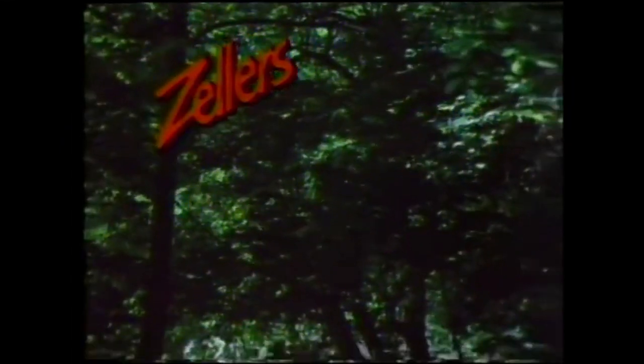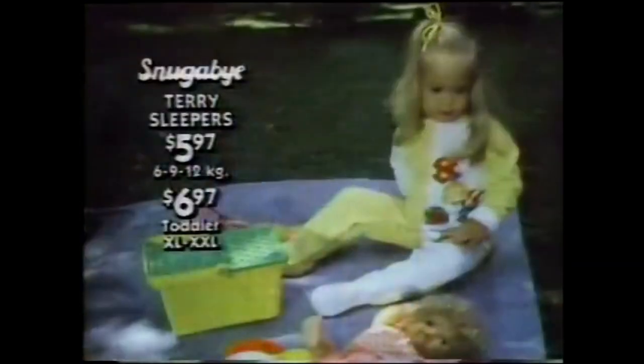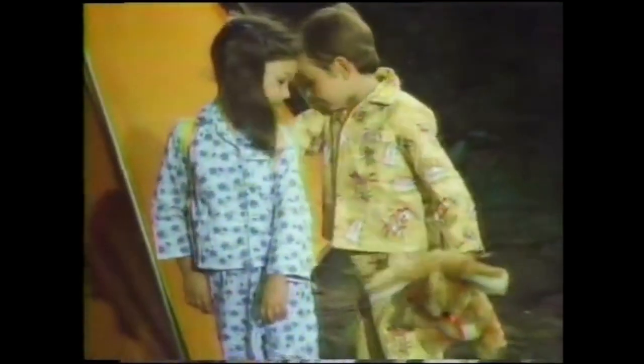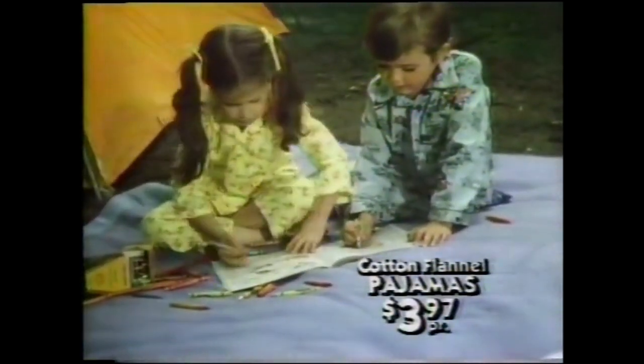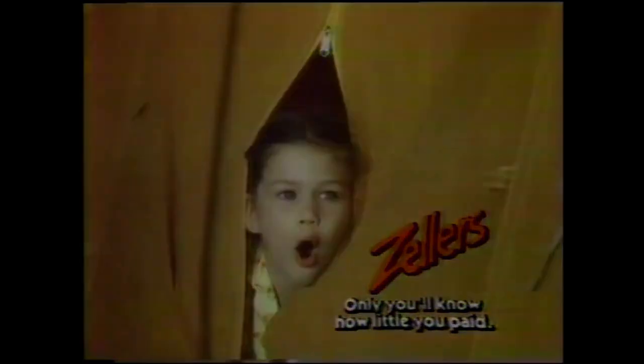To survive a night in the wilderness, you need the right gear, especially the right jammies. And Zellers has them. This week, these Snug-A-Buy Royale Terry sleepers in an assortment of prints and two-tone designs are just $5.97 each. For older campers, these cotton flannel pajamas will be just right. They come in a big selection of prints, and they're just $3.97 a pair at Zellers. And toddler-sized Pampers are just $4.57 for a box of 24. Great adventures call for the right gear, and Zellers is the right place to get it. Zellers, only you'll know how little you paid.